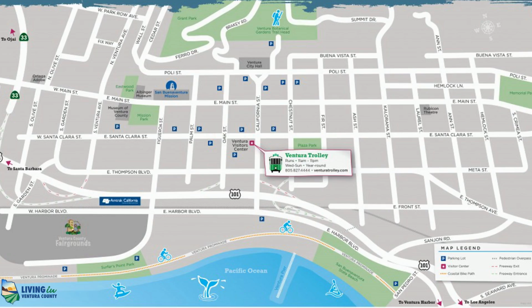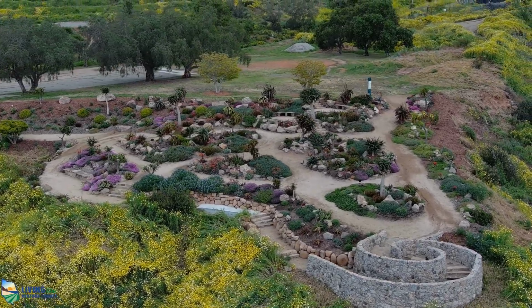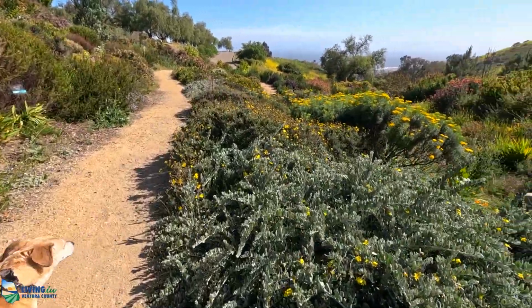Just wanted to mention as well, another strong point for Ventura is, as of now, there's still ample free parking lots and free parking in Ventura that's scattered around the city. And of course, when I bring people up to the Serra Cross, we also stop at the Botanic Gardens, and there's just an incredible variety of plants. And on Fridays, you're allowed to bring your dog. Ventura is a very dog-friendly city.